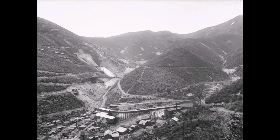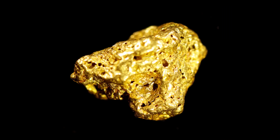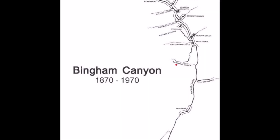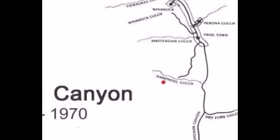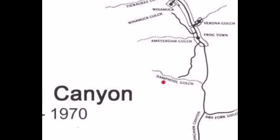There were underground mines all the way down into the canyon. Here's the Bingham Montana mine, and it was right on Main Street. You can see the grade school is right across the street. Another fun note was the biggest gold nugget ever found in the state of Utah came from the Dam Pool mine, and it weighed 7 ounces and 15 pennyweight. So here's a map of that area where the Dam Pool mine was.